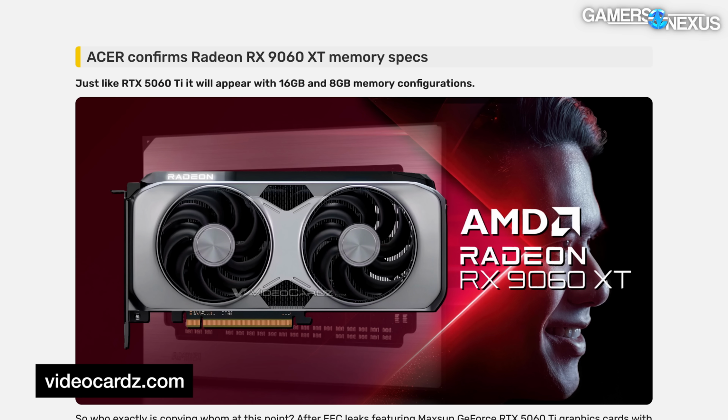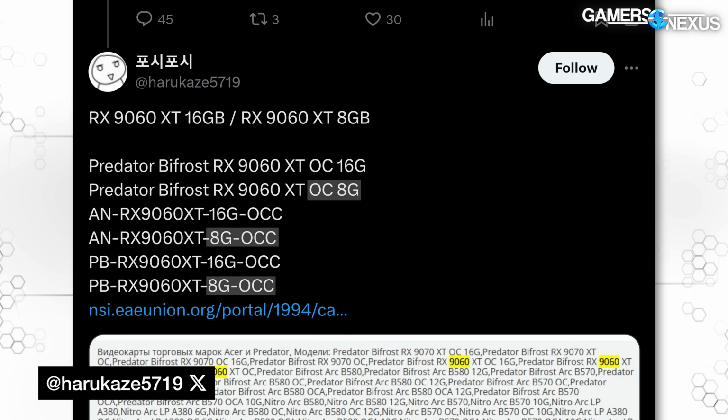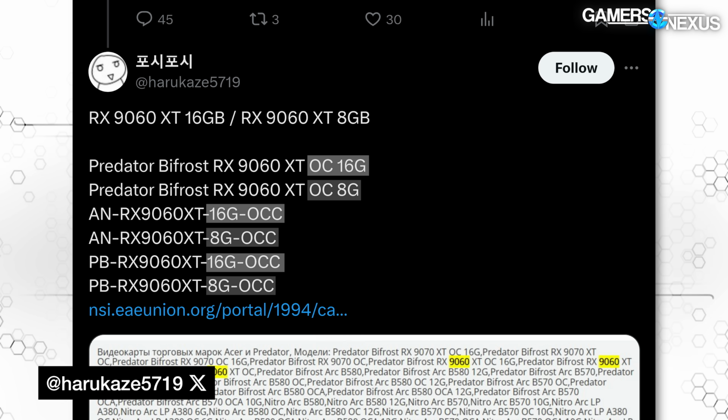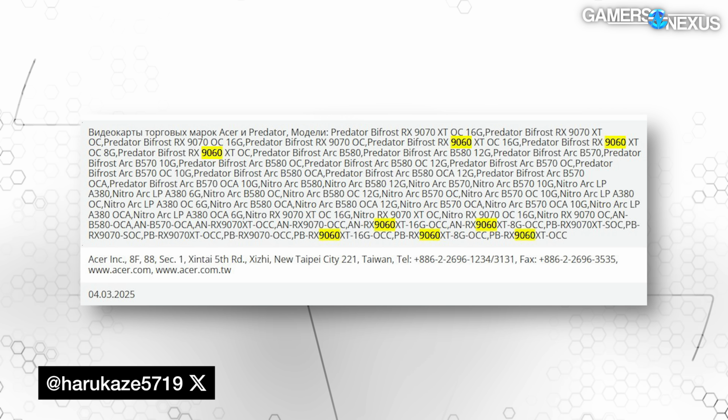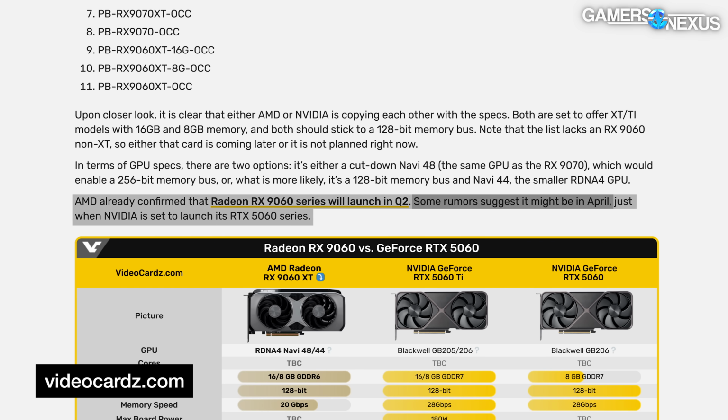Found via VideoCardz more recently, known leaker Harukaze5719 posted an Acer EEC filing, actually a couple of them, highlighting both 8GB and 16GB configurations of the 9060 XT. These EEC filings don't guarantee the arrival of a product, but when it's this close, and we already know something exists, they tend to be pretty accurate. There's speculation about these cards releasing in April to compete with NVIDIA's 5060 and 5060 Ti cards, but no definitive dates or prices have been given yet.